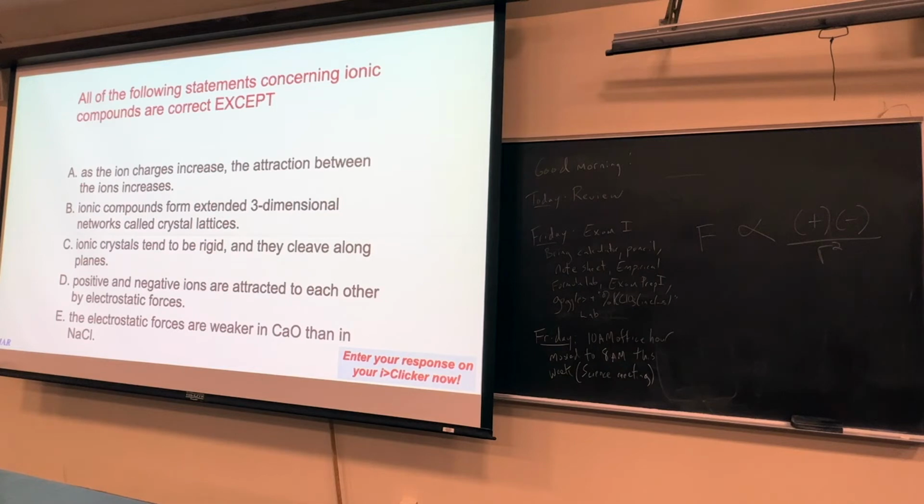C, they're so strong that they become quite rigid. And sometimes what we see in our world of these crystal lattices is what you see on the molecular level. I showed a quick video one time of a potassium bromide crystal, and it was very rigid, all right? And that's how the ions are created. They're also 3-dimensional. So very, very strong. This is a huge thing. D, positive and negative are attracted to each other. Absolutely, that's what makes this all possible.